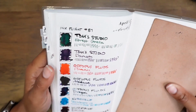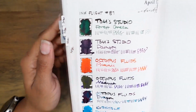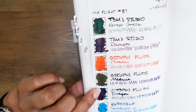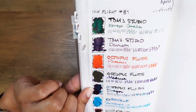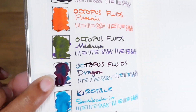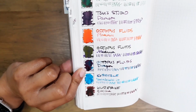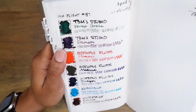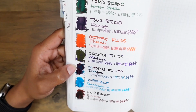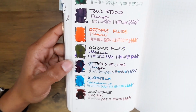And last, this is a Sanzen Tomoe River paper. These inks look really good. And just like with Cosmo Air Light and Beautiful papers, this is also taking a while to dry. Octopus Fluids Dragon on the Sanzen Tomoe River paper. So it's still quite shiny in a couple places. So I'm not ready to close this book. I would not use this ink in wetter writing fountain pens. I'd probably use it in a dryer one. Maybe my Kaweco Sport fountain pens would do well with this.